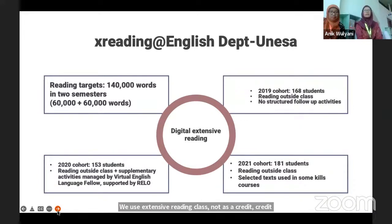So in 2019 cohort, we use extensive reading class not as a credited program. So students read the books at extensive X-Reading anywhere they wanted to read. So basically, there was no structured follow-up activities. Some supervisors, because we divided these 168 students into 8 groups, so each supervisor actually had different ways of motivating their students. Some use follow-up activities, but in general, we did not really have a structured one.